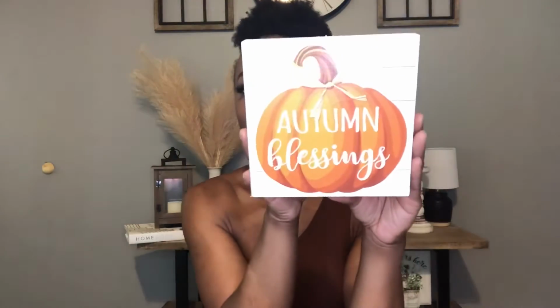First sign I got is just like a tabletop sign, and it says autumn greetings. No, I'm sorry, it says autumn blessings. And everything at Dollar Tree is obviously $1 because I don't have a Dollar Tree Plus or anything like that like everybody else. So all these pieces are $1, and it just has this little pumpkin on it.